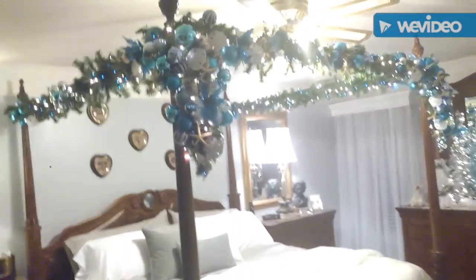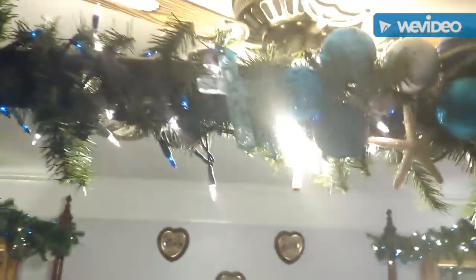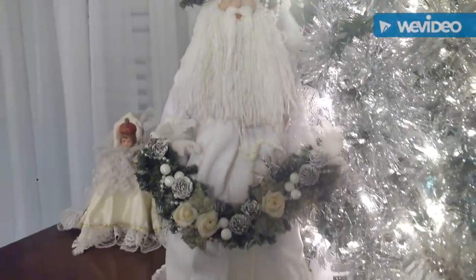This four-poster bed I've turned into a canopy bed, and I've adorned it with blue and white lights, and teal ornaments with sand dollars and starfish to give it a calming nautical look. Take a look at that combination of silver and blue, just like the beautiful seas in the Caribbean.